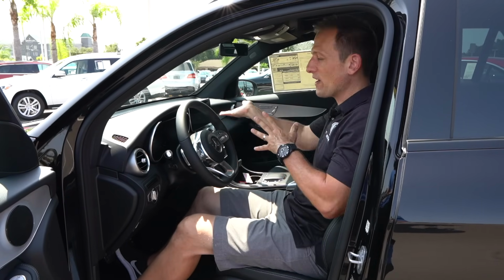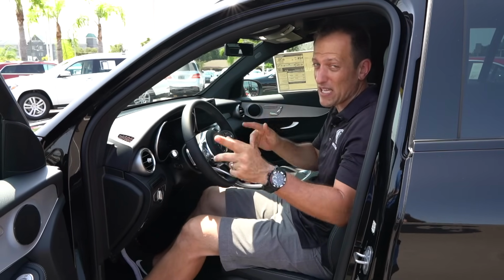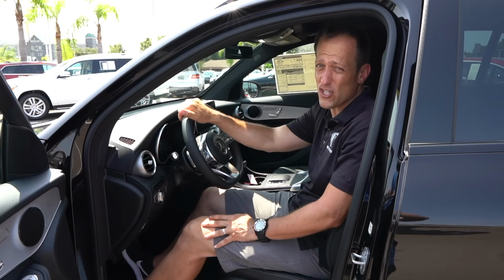Other than that, the only thing that's kind of annoying me is this My Mercedes that keeps talking to me every time I say something to you guys. But let's check out where your passengers are going to be spending time and if they're going to enjoy this GLC 300.